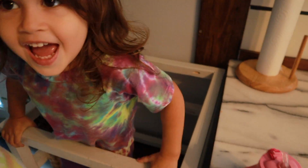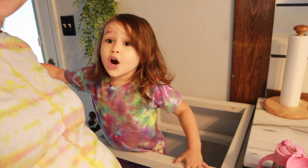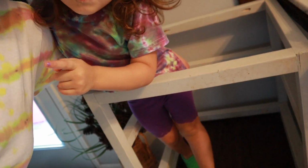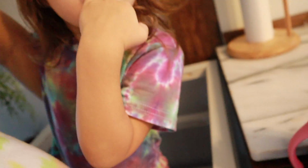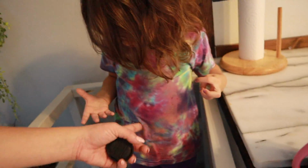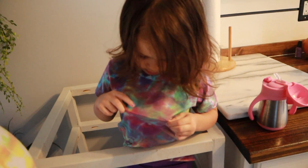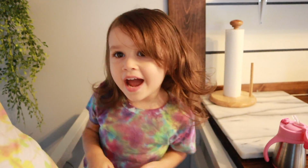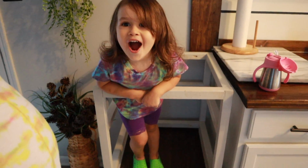Show them the shirt you made. Oh my gosh. I'm in here too, okay. What colors are on your shirt? Blue. I know, mine has yellow. Yours has purple, pink, green, blue, green, yellow. I see it. You made such a beautiful shirt. It looks so good. Look at your shoes, they're green too. You're so colorful.